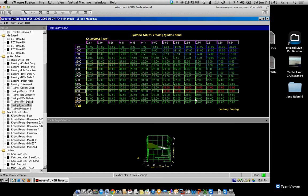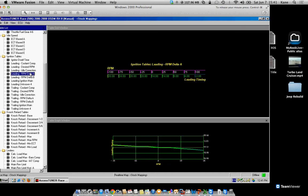There are some other things, the RPM delta maps, these guys here. What they do is when you step on the throttle and your RPMs start to increase, rise over run, or if your RPMs are decreasing when you come off of the throttle, it will add a little bit of advance or retard to your timing to help smooth things out. I personally have found no benefit in changing them. Things are pretty smooth the way that they are.